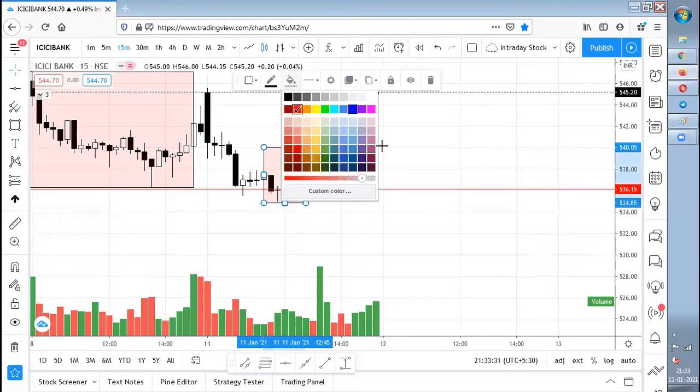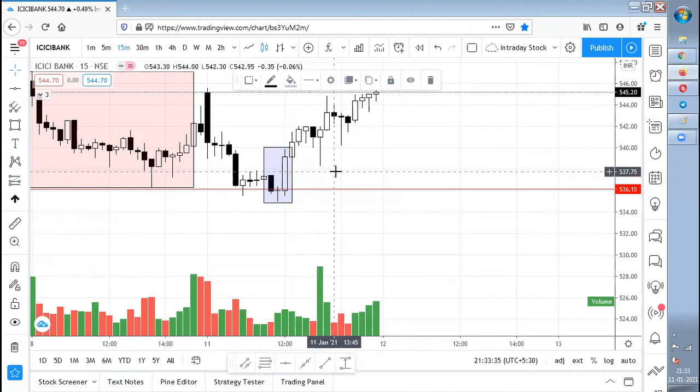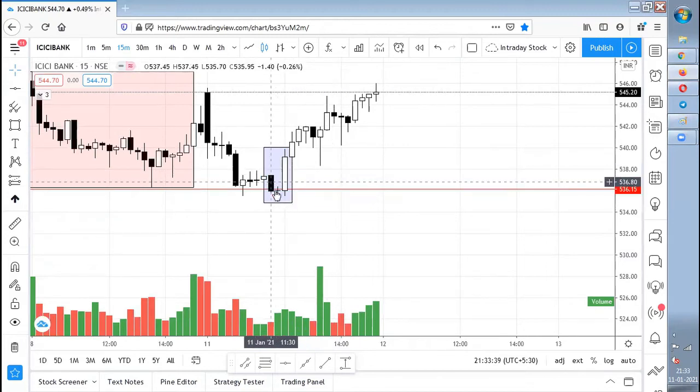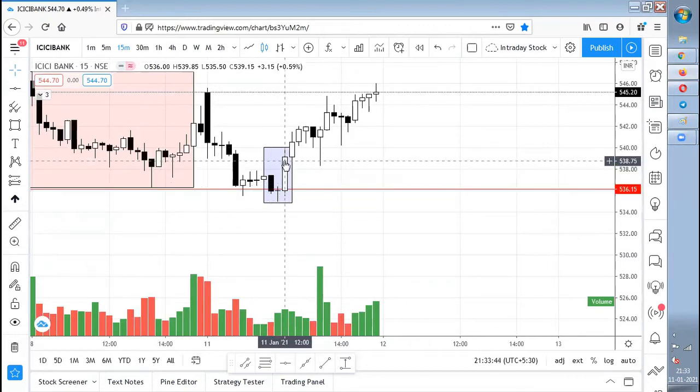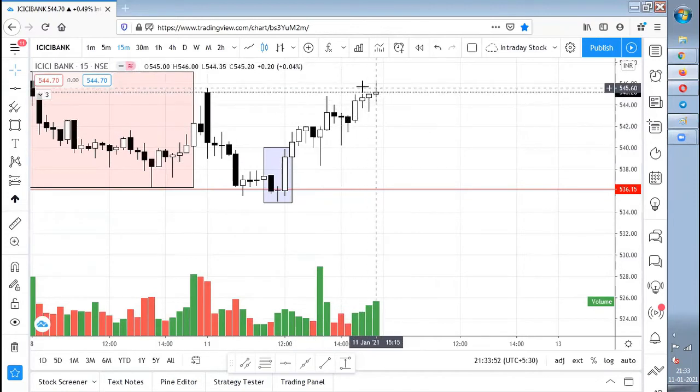So these 3 candles actually gave us the hint. 1, 2, 3. Okay. So these 3 candles, doesn't it look like a morning star? A red candle, a doji, and a green candle. So above this, if anyone wants to take, can take 539.85, 540 should be the entry, and 535 is this low, which is nearly 1%. So one would have tried easily with that, and they would have got easily good returns.